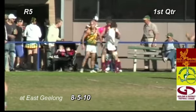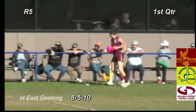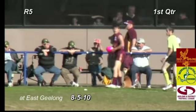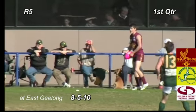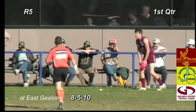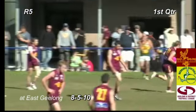I don't know if anyone's touched that either. No one has. It's a free kick to East Geelong right in front of the faithful there in the stands. Looks like, is it Kloster that's got the footy? No, Robinson. Keel Robinson now. Kyle Robinson. So Robinson now. Just chips it inboard. Finds Sponner.